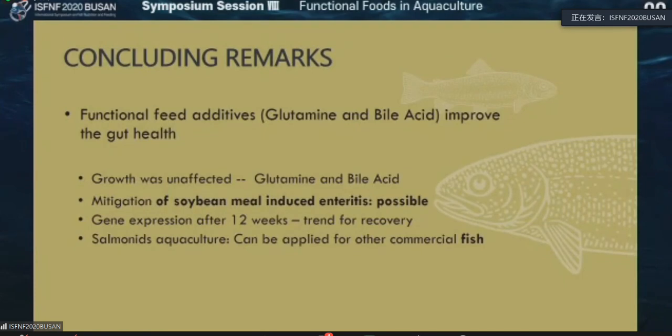These are the overall concluding remarks. I would say that functional feed additives such as glutamine and bile acid can improve gut health. Growth was not affected so far. Maybe it will be in a long-term study, especially in the bile acid study. Gene expression data reveals that after 12 weeks, there is a trend for recovery, and it's good for salmonid aquaculture, but this feed additive can be applied to other commercial fish species.